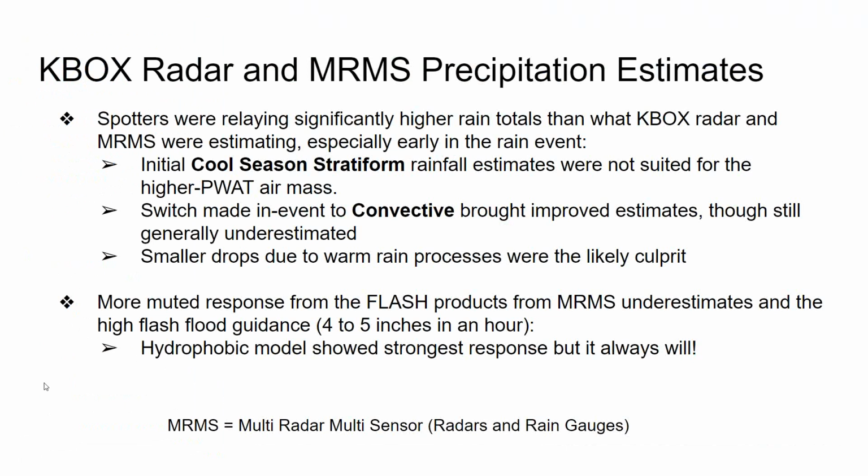So on this slide, as I alluded to with those rainfall reports that we got from our observers, they were giving us much higher totals than what the radar that we were using, and even what the multiple radar sensors, were estimating, especially early in the event. And to get into it, though trying not to get too into it, we use different reflectivity. So like the typical radar images that you see, we use that and we correlate it to how heavy the precipitation is. And that changes at different times of the year. So initially when we started this event, it was set up for more of what you would see in a wintertime scenario.